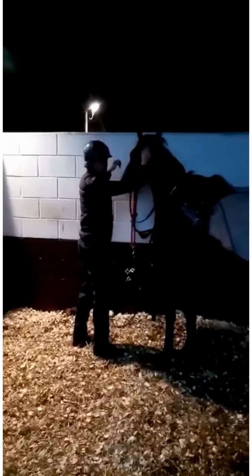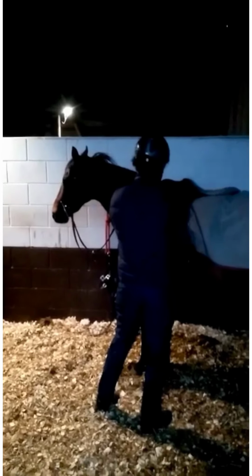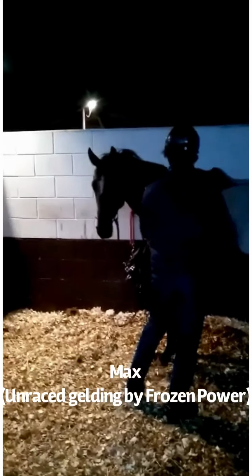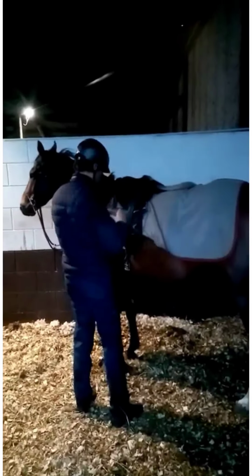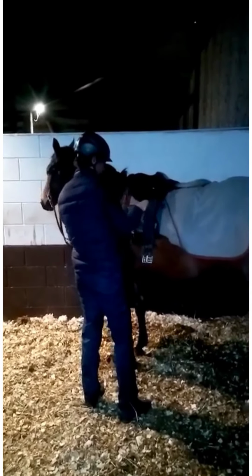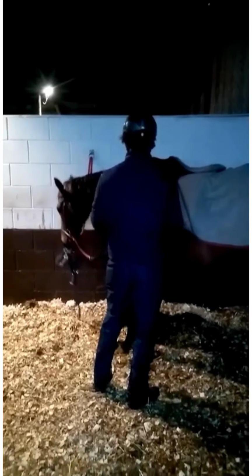This is Pete tacking up an unraced 4-year-old by Frozen Power, and he'll be going out with Elvis, racing name Eviscerating, who you'll see in a moment.